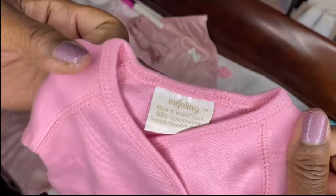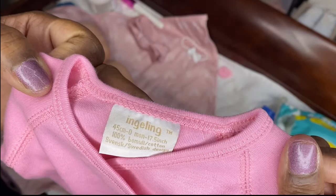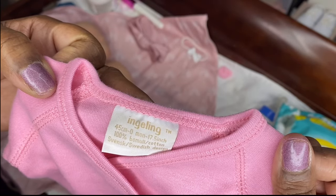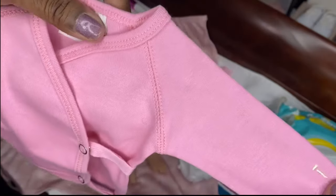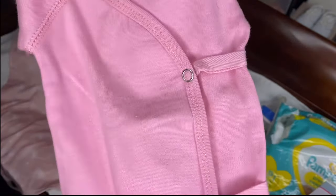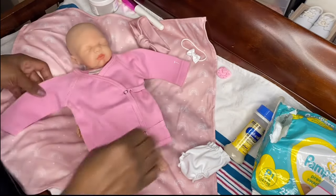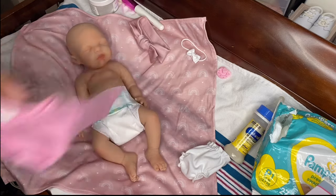Then these I ordered, I don't remember, somewhere online. I don't know if it was eBay. It's called Angling, and it's a 0 month, and it's also a preemie type of kimono shirt. And again, it's huge. So she's probably gonna need specially handmade clothes.